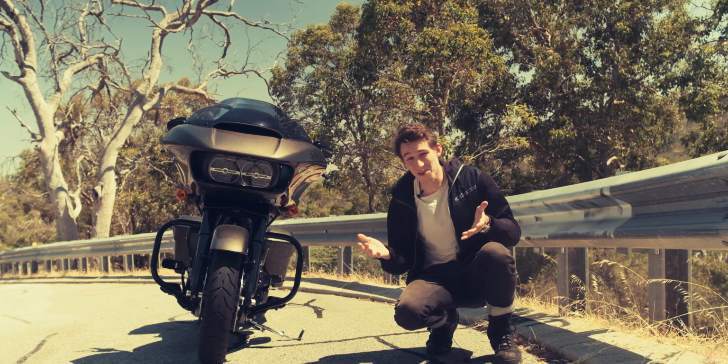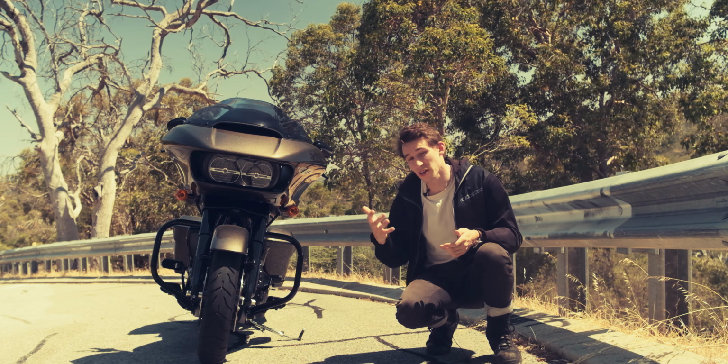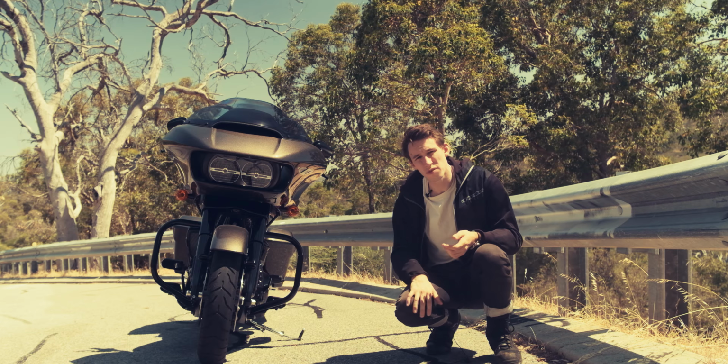So it's 40 degrees Celsius out today, so I'm going to jump back on this bike and try to get some wind flow. I'm going to go for a cruise to the Perth Hills, see how this bike goes, and then we'll stop to give you some of my thoughts.